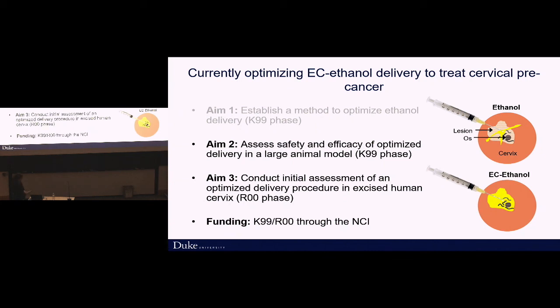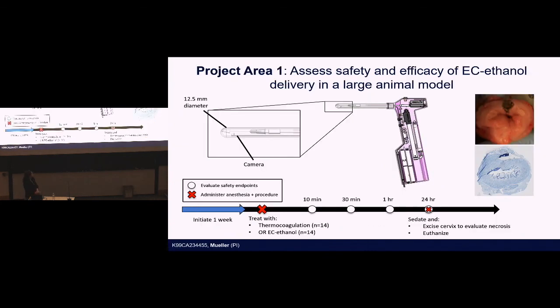So next I want to talk briefly about my plans for AIMS 2 and 3. So for AIM-2, I'm moving in vivo in pigs. This is a schematic of the injection device that was just finished being developed. And essentially in this device, it allows me to do everything in this handheld form factor. So I can program the depth the needle is inserted at, the rate we infuse ethyl cellulose ethanol at, and the volume.